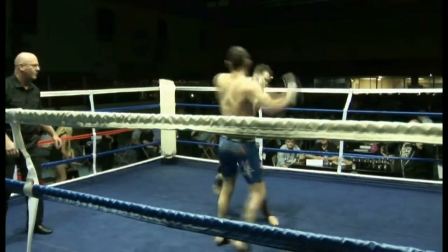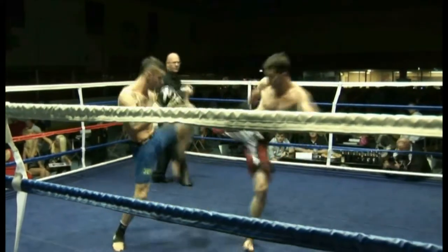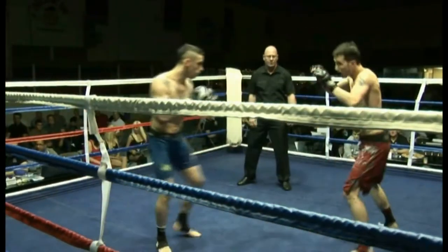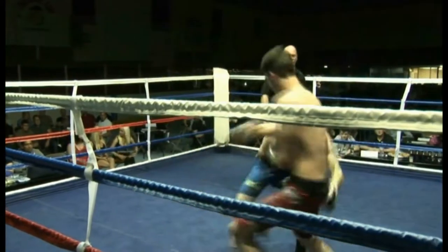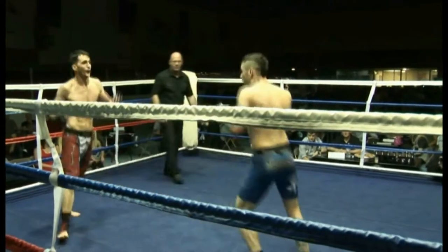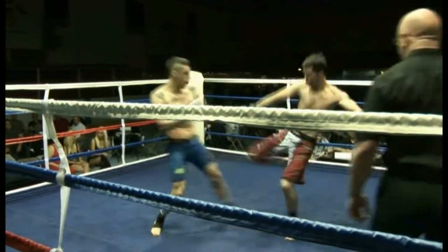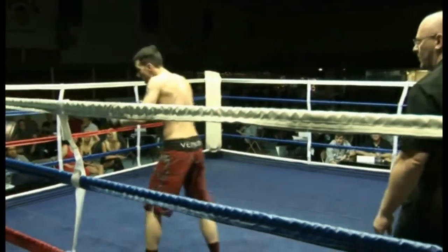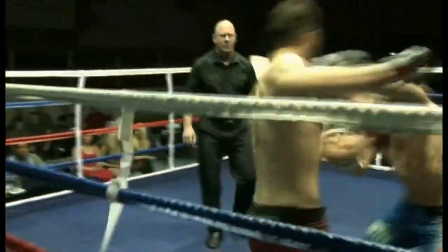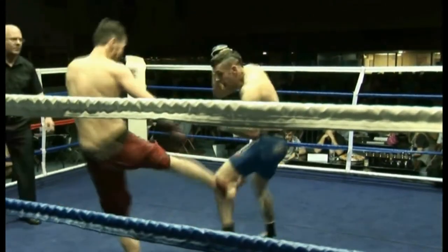Nice leg kick there. Catches him with a jab there. Darren a lot taller than Craig there. Probably a slight reach advantage. Both guys not shy here. Nice kick. And comes in again with the same kick. Gets caught. Attempts a takedown, but didn't get it there. Leg kick again.